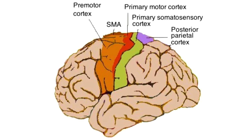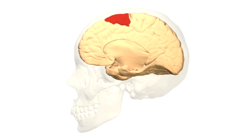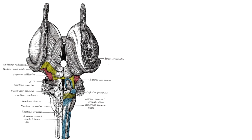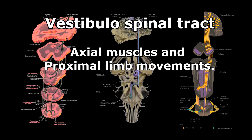The premotor cortex is important for timing of movements, specific direction of movements and intention of these. This cortex is divided into lateral premotor cortex, which reacts to external cues, and medial premotor cortex, which reacts to internal cues. Many pathways go through structures in the brainstem, and may go through the vestibular complex, the reticular formation, and the superior colliculus. The vestibulospinal tract controls axial muscles and proximal limb movements.